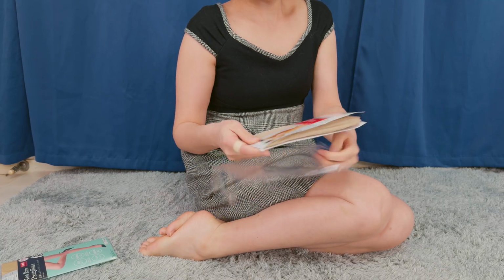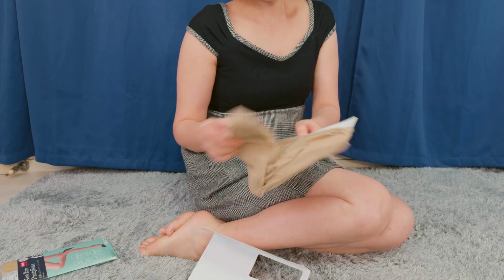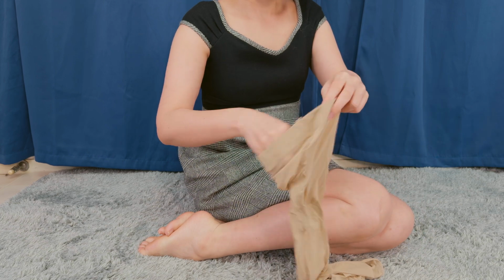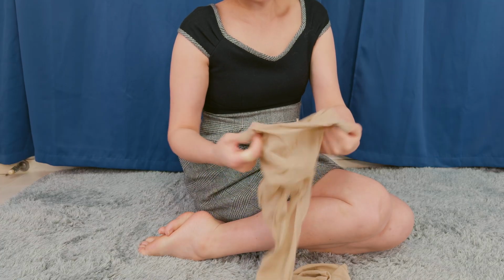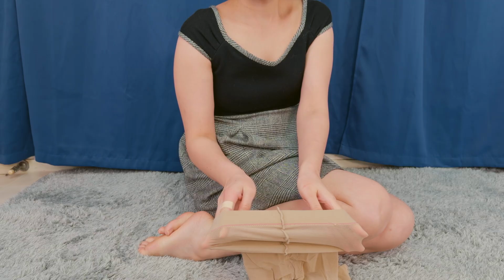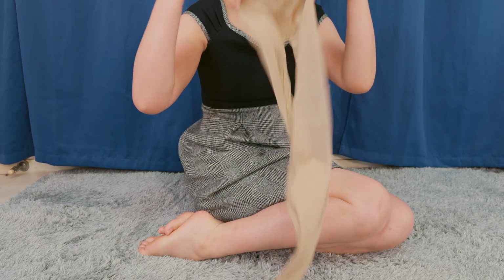By the way, generally speaking, in Japan we call this color beige and not nude. Same thing as the previous pair, the only difference should be the color. Look at that seam. That's just going to be so uncomfortable wearing that for long periods. Makes my bits hurt thinking about it. Oof. Well, let's get them on, shall we?